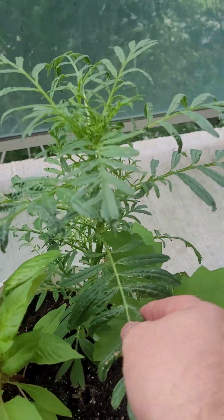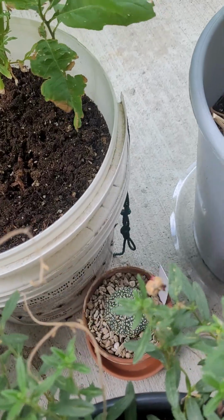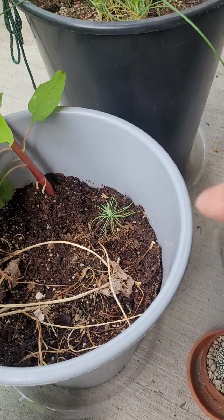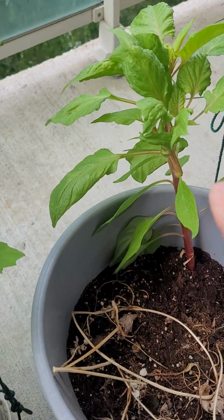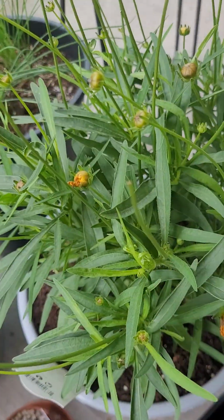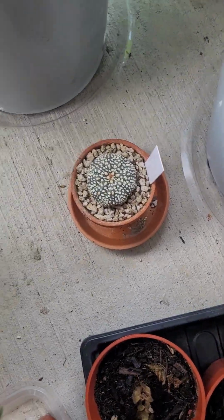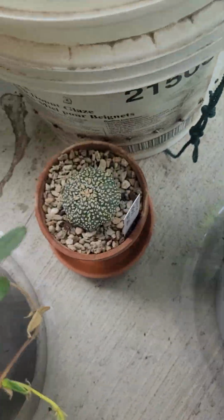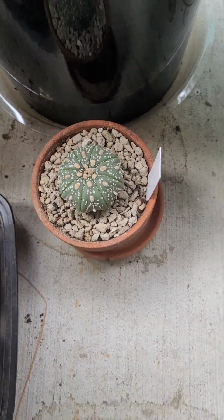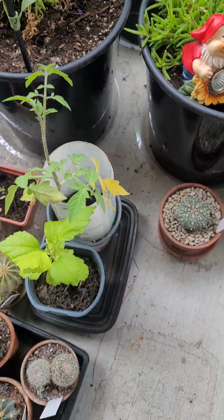This here is a marigold. I can't remember what that one is. That there's an oak tree that I grew on the balcony. That there's a pine tree. Another one of those. Chives. Coreopsis. These are lilac cuttings that I've rooted. These are also one of my favorites. Those are my astrophytums. I have 3 of those. Rose of Sharon. Tomato that didn't really do anything.